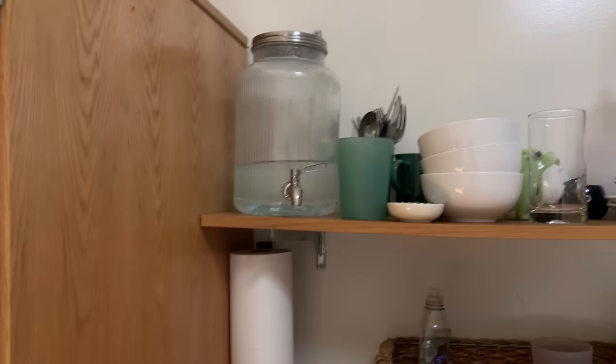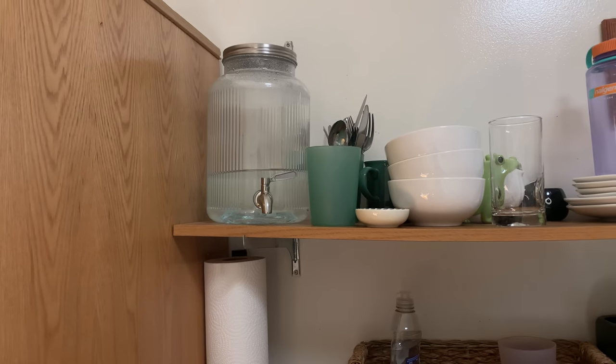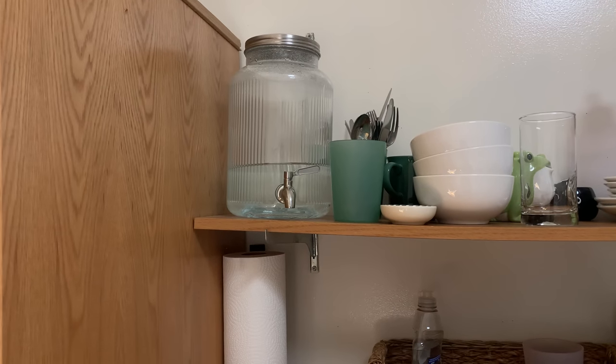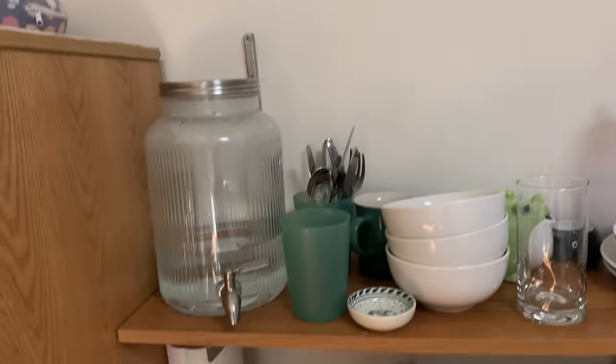That thing doesn't hold much more water. This thing holds enough water for me to only have to refill it every few days or so, and it's just really nice. I love it. I highly recommend it. I just got mine from IKEA, but we've just got silverware, a mug.